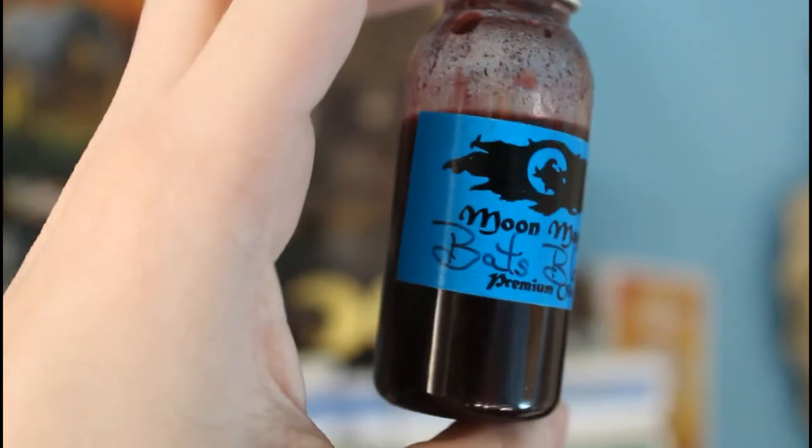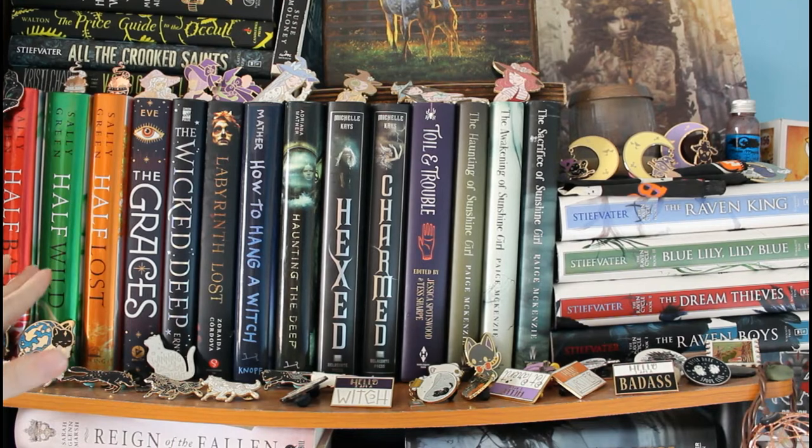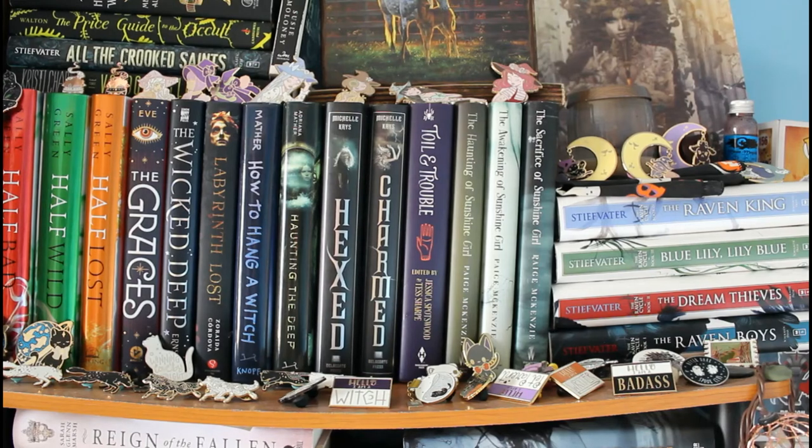But I've never actually used it, so it just sits on my shelf as decoration. Okay, so we have Half Blood, Half Wild, and Half Lost. I'm like 20 or 30 pages away from the ending and I never finished it because I just got disinterested in it.